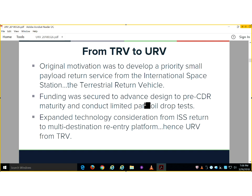So this was the terrestrial return vehicle. We wrote a proposal to CASIS, which is the Center for the Advancement of Science in Space. They're chartered with basically utilization of space station as a national lab. We got a grant to do the preliminary design. We found a customer who was interested in funding it, and we were able to take that design all the way to what we call a pre-CDR. It's a critical design review.